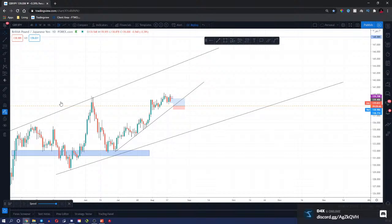Jeez. My bad if it's really choppy. This was not doing this an hour ago.